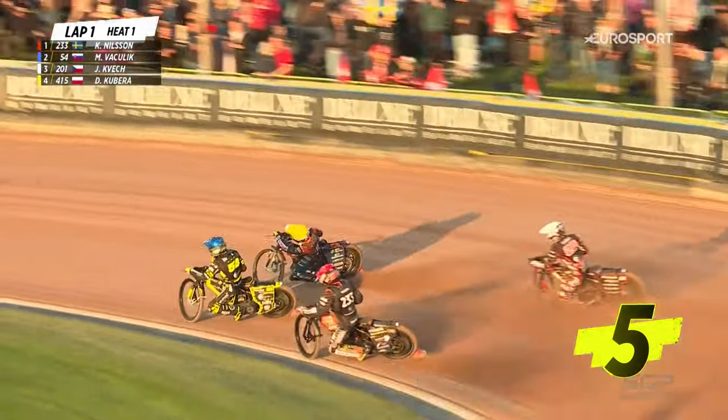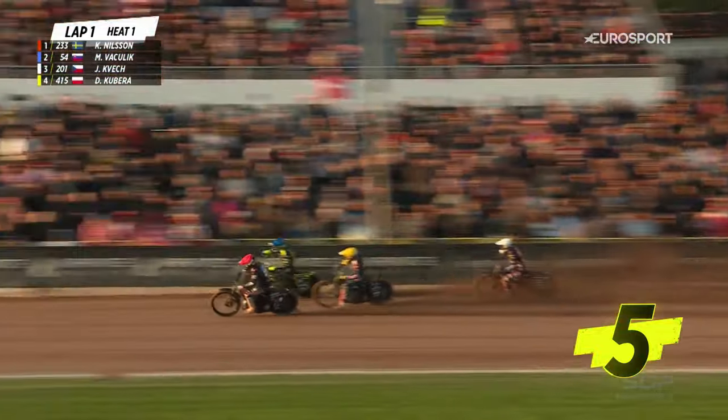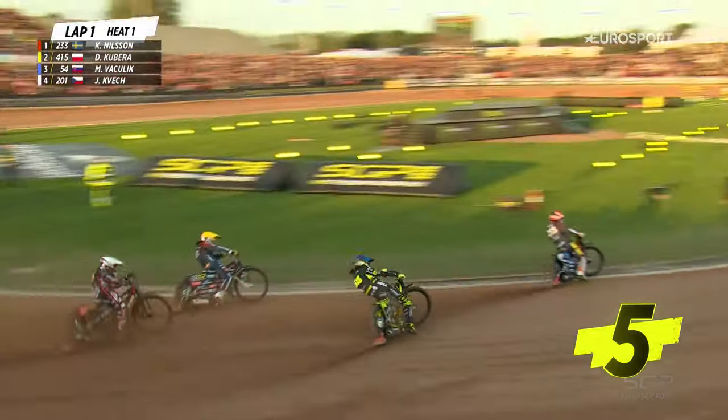Martin Vasilik makes a good effort there from gate number two with Cabrera around the outside. Nielsen now coming up the inside. Oh, Martin Vasilik all out of shape. That allows Kim Nielsen to pounce. Surges through to the front.